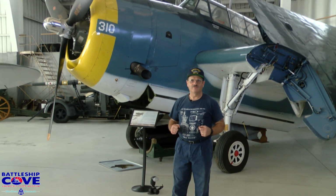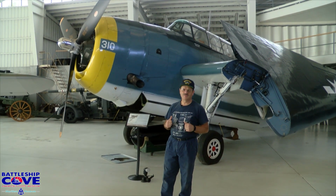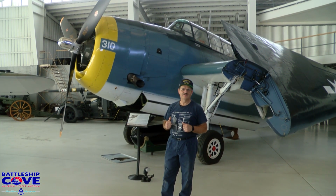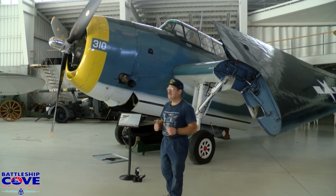developed in 1940 and ordered by the U.S. Navy to replace the Devastator. It was obsolete. It was basically a flying target at that time. Semi-effective, but nothing compared to what they needed.